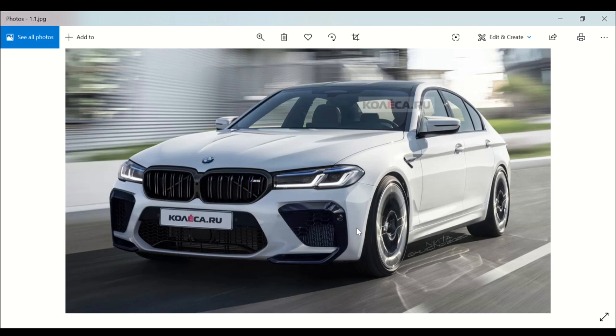You can expect a revised grille, LED taillights, new steering wheel, upgraded driver assistance systems, and an updated infotainment system, with Android Auto compatibility, a cloud-based navigation system, and support for over-the-air updates. Now that's big time. Engine options are expected to be, of course, the 4.4 liter M twin turbo V8, 592 horsepower, which we talked about earlier, and 553 foot-pounds of torque. And the competition, as we said earlier, 617 horsepower and 553 foot-pounds of torque.